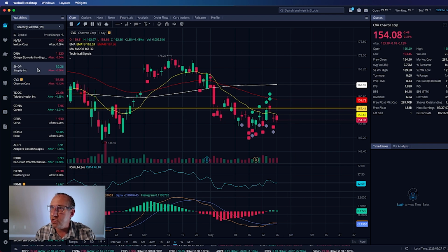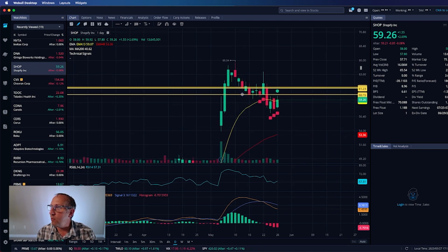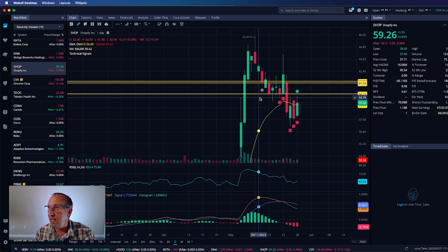The next one is Shopify. This one is part of the ARK ETF. This is another one that I've been watching of Cathie Wood's. And what I found with this strategy, with the buy signals, a lot of times the buy signal will go off for me, and then about 2 days later, ARK is loading. And so I tend to be ahead of them a little bit with this strategy as it pertains. So that's been kind of interesting.